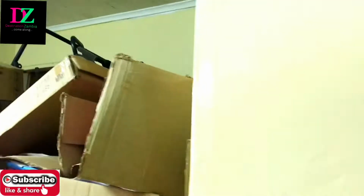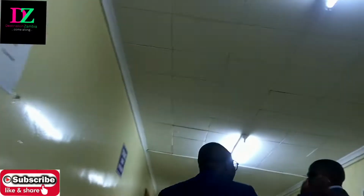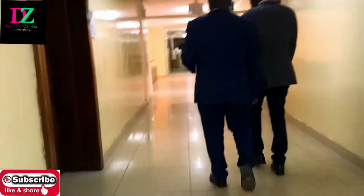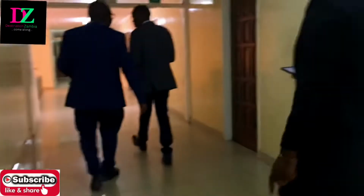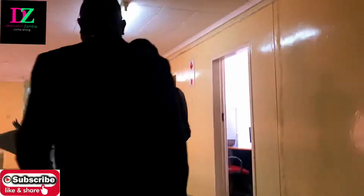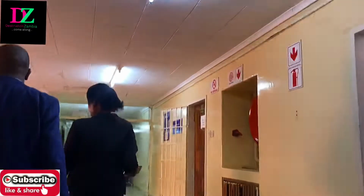We may not film very much because others feel uncomfortable. So this is how it looks like. Beautiful, isn't it? Look at this. Very nice. That's how the inside of the courtroom looks like. Okay, so now you know. These are lawyers. You can see the dress code. This guy in a blue suit is a lawyer. So you can simply identify them by the dress code.